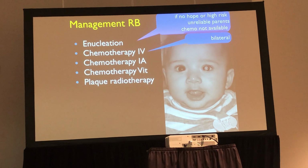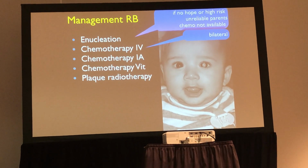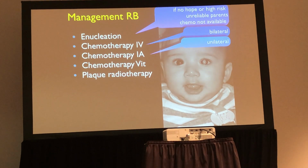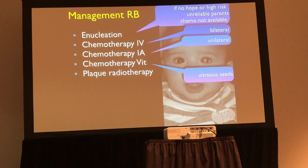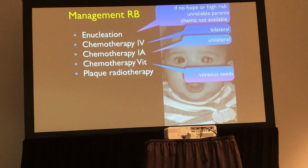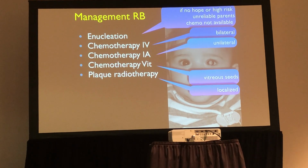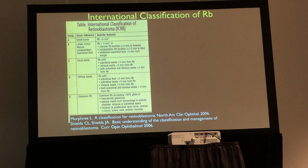We use intravenous chemotherapy mostly for bilateral retinoblastoma to treat both eyes at the same time, low risk. We use intraarterial chemotherapy generally to treat unilateral retinoblastoma, and intravitreal and intraaqueous chemotherapy when there are vitreous or aqueous seeds, and plaque radiotherapy when it's a very localized lesion or where we're not getting a good chemotherapy response.